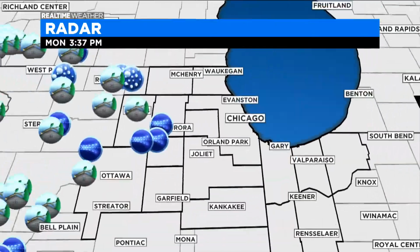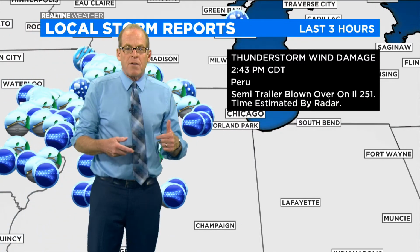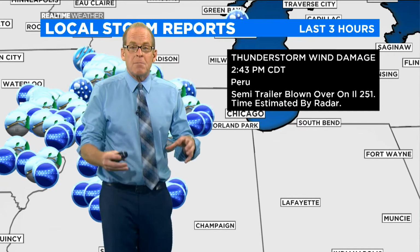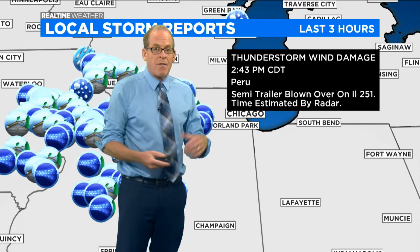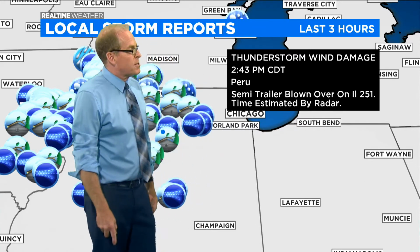Hobart about 4:15. So if you're under a warning, you need to get to an interior room, lowest floor of your house, preferably a basement. Get under some sturdy furniture, under a staircase if it goes down to the center of your basement. You want to be in the center of your basement. Cover yourself up with towels, blankets, mattress, anything you can. Protect your head for sure.